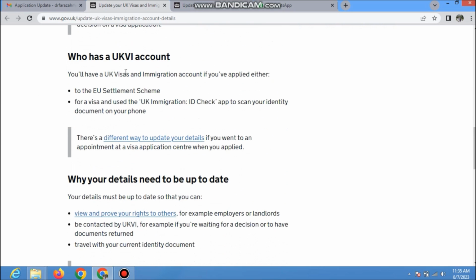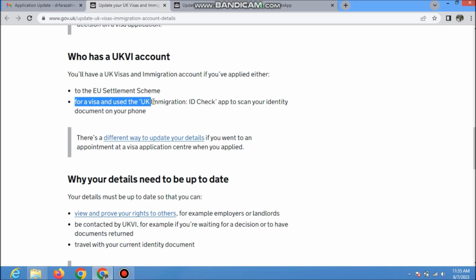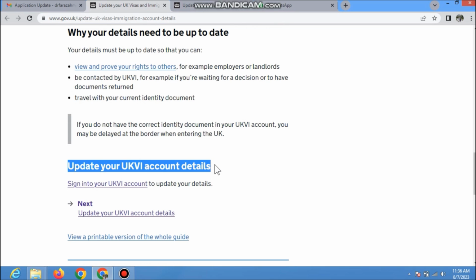Another important thing before going further: you will have the UK visa and immigration account if you have applied for the visa and used the UK Immigration ID Check app. If you have used that app, definitely you will have the account. But if you have not used the app and you went for the biometric appointment, there is a different way to update your BRP number, and a different way to update your address. So this video is for those who have used the ID Check app.